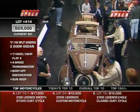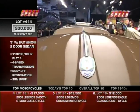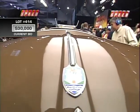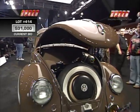I see up here in the hood the Wolfsburg crest, which is a beautifully done enameled emblem, is still present. I remember reading a story in Automobile Quarterly about how people had a fetish for stealing those things in the '50s, but this one is still here.